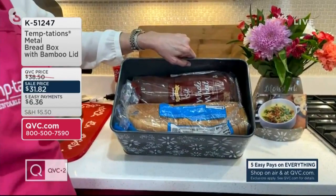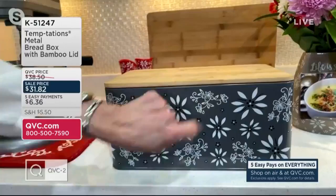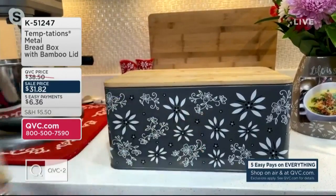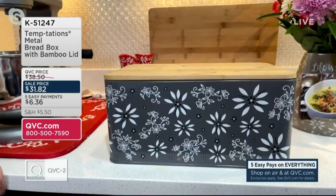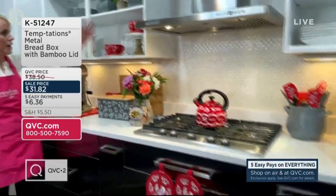2 loaves of bread, amazing depth, beautiful pattern. It's a nod to nostalgia in that beautiful metal right there. Gorgeous colors. You see how metal takes the beautiful color? So the gray isn't just gray. It's gray. It has little pops of white. Look at the hints of black. You're going to see that in every single pattern that we have at Temp-tations. So whether you pick the confetti, the red, the black, the blue, there's literally a color for everyone. And then just look how pretty that looks on a countertop, and you match it back to everything else Temp-tations, and you have a really coordinated kitchen look.